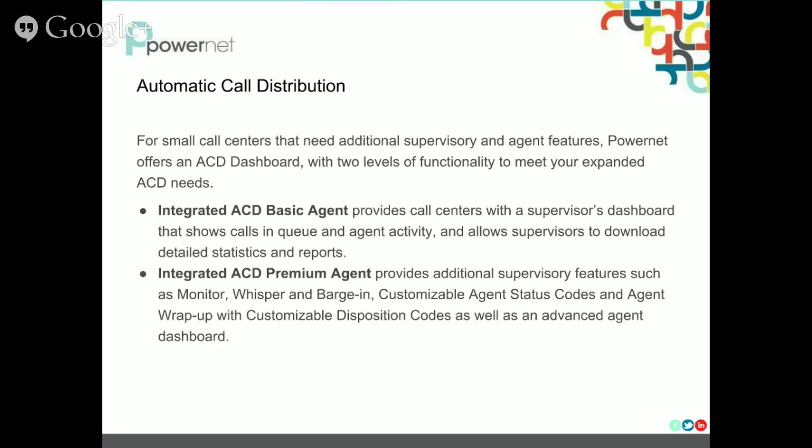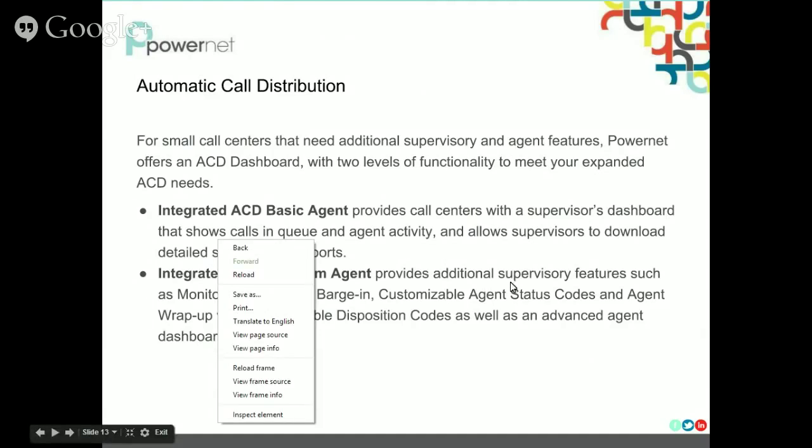The premium model offers some additional features. It gives you everything that the basic has, but it also gives you the ability to monitor, whisper, and barge in. So if you want to monitor some of your sales staff, you can do that. You can whisper to them, which the customer will not hear, or you can barge in.